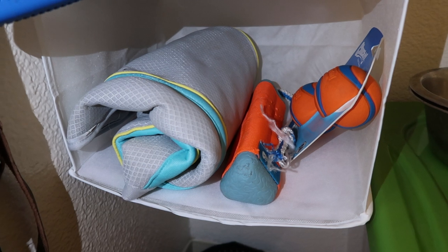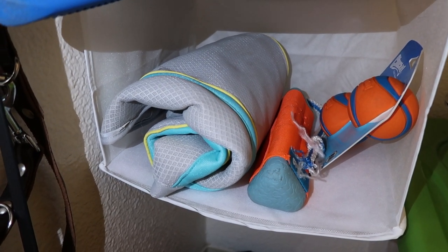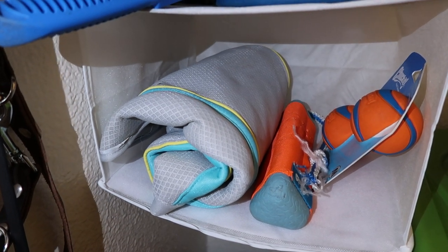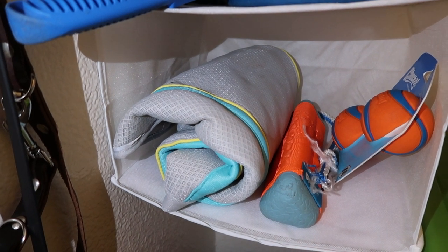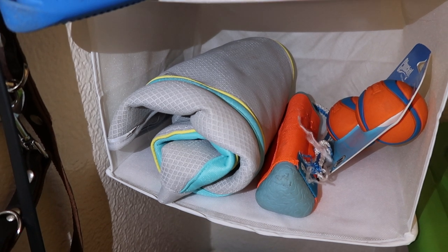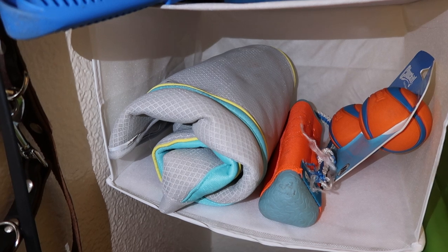Then down here I have my cooling coat, my roughwear cooling coat. I actually plan on getting another one in the future for both the dogs, because this one's mostly for Cloud, just so she doesn't get overheated. But I will use it for Storm if she goes working in a hot area, etc. But I do plan on getting two just so they can have their own in case both of the dogs need it for a certain thing.